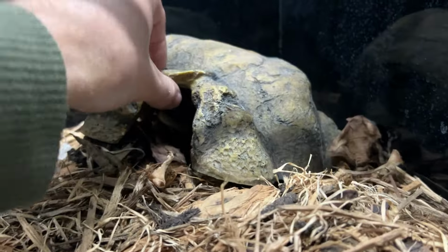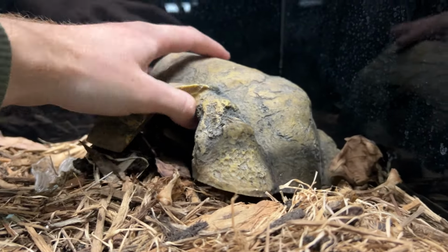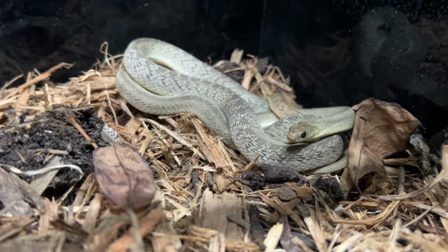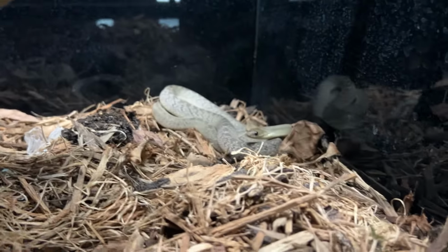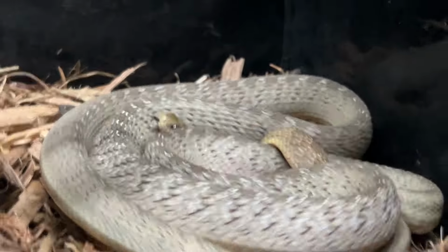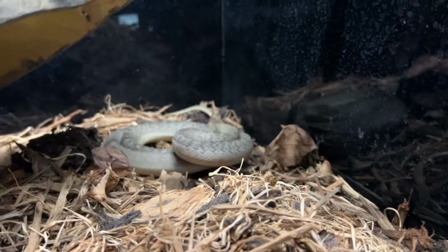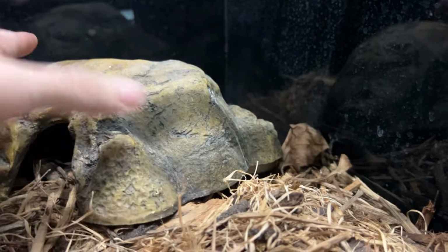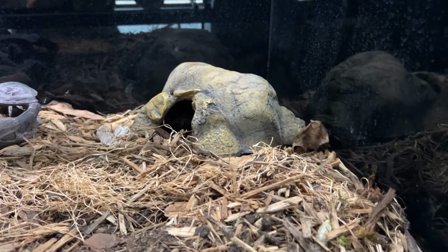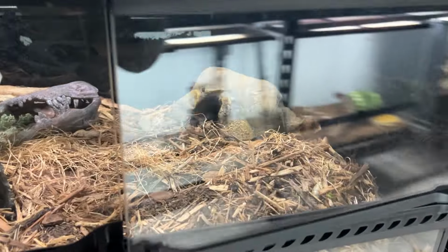Here I have my African egg-eating snakes. Let's see. Check that big girl out. She's really cool. Yeah, these guys are super simple. They don't require rodents. There's the boy, the smaller one. She actually laid a... Ooh, whoa, aggressive. She laid a clutch for me a few months ago. Hopefully she'll lay a fertile one soon. We might have some babies.